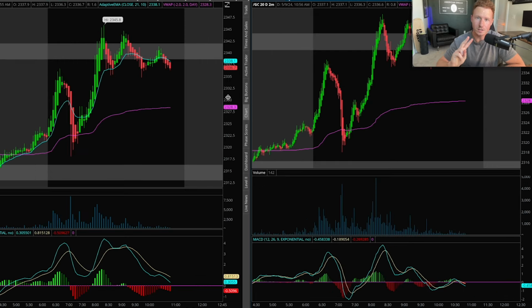Now, the second trade I took this morning was on gold futures. Keep in mind, I'm a little bit new to trading gold, so I did size down a bunch on this. That's why I only made $100 on 5 accounts. Still a $500 trade, but as you can see, it was basically the same exact setup.